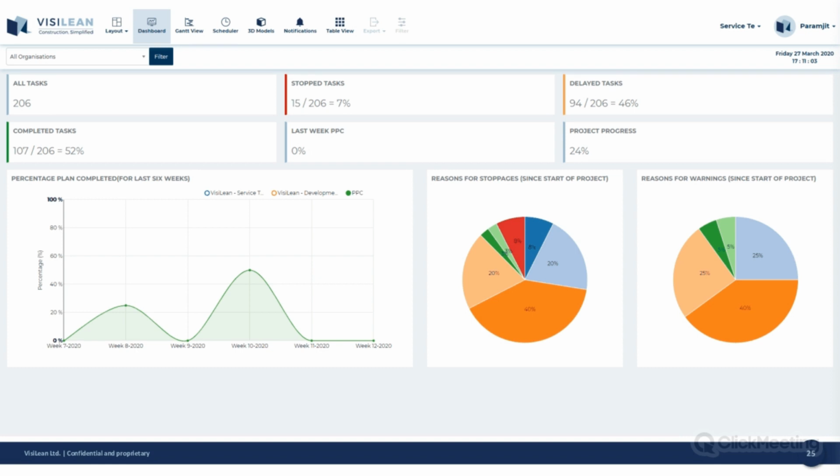And on the bottom left-hand side, we've got the percentage plan complete graph. So this is measuring, going back to that scheduler view, how many of those tasks we completed against what we said we were going to do. So it's a really good way of seeing how efficient we are being. Now, it's also a measure of the plan. So it's not necessarily a measure of how hard people are working on site. It's a measure of how good the planning was. So in those collaborative meetings, are you breaking down tasks enough and getting people to commit to realistic enough tasks that they can actually do that we can measure?